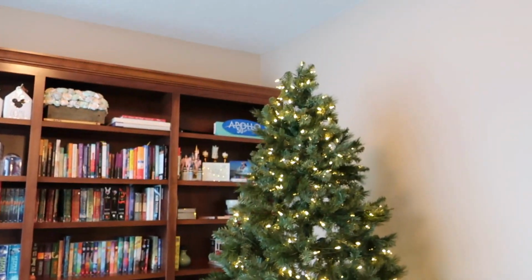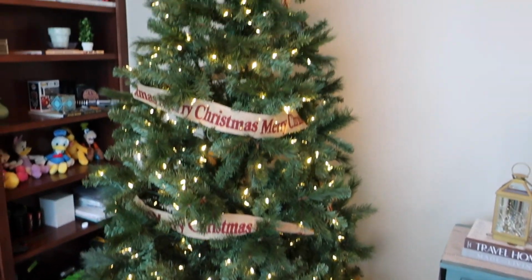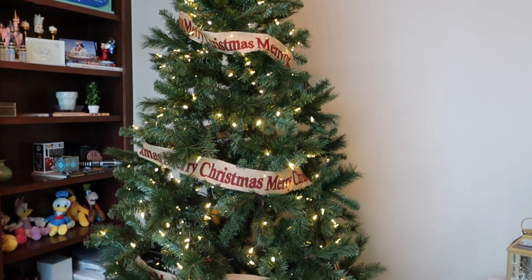Okay, on to decorating tree number 2. We're gonna try a couple things with this one, but I just put the Merry Christmas ribbon on here, and I'm gonna grab some of the gingerbread ornaments to see what those look like.